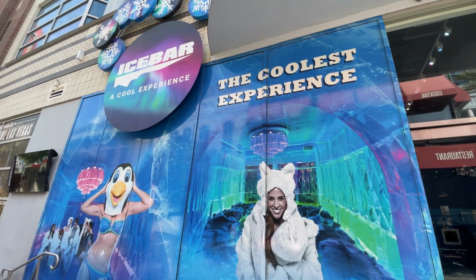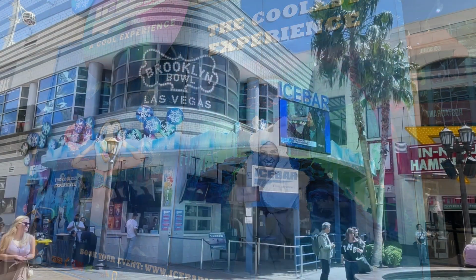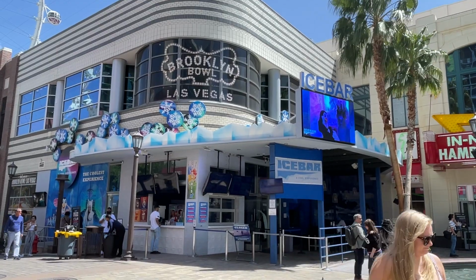For a really cool experience, head over to the Ice Bar. The Ice Bar features 100 tons of custom carved ice, including drinking glasses, walls, and seats.